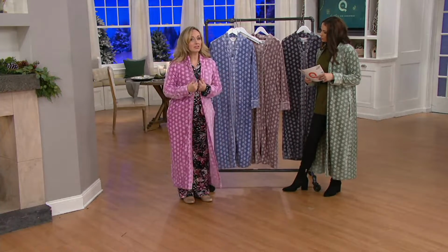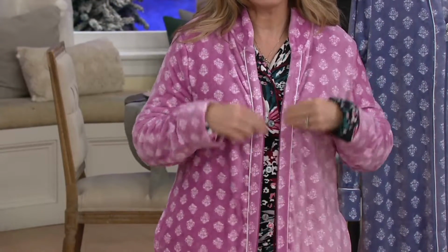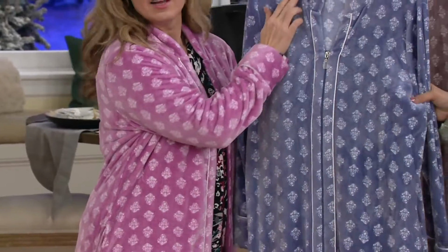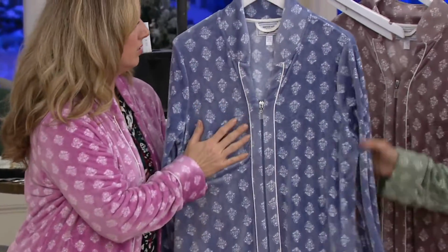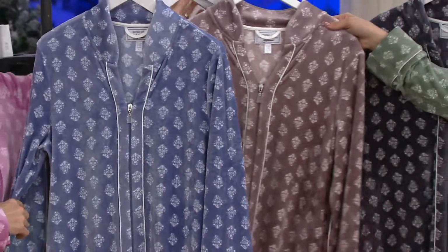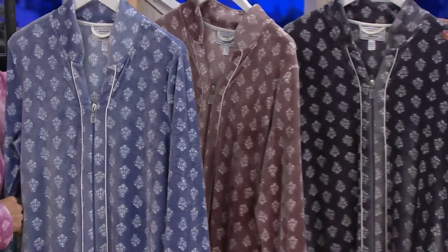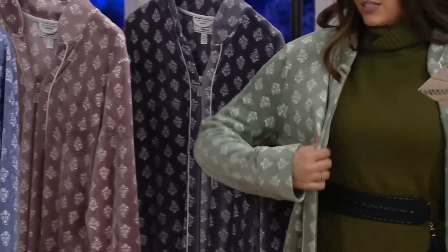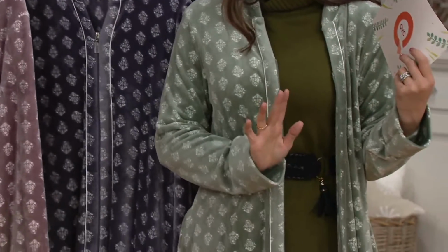But this feels so good next to your skin. It is a full zip. I'm going to just show you on the hanger here because it has the Perry. In the Perry. Now, did we go through all the colors yet? No. This is the Perry. This one here is the mocha. And then we also have the charcoal choice, which is already popular, and I am in the dusty mint choice. So a couple of different options for you.